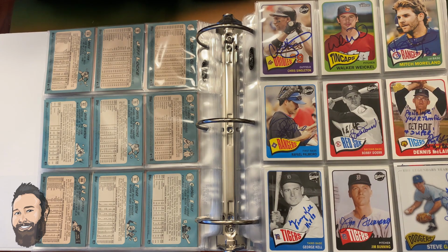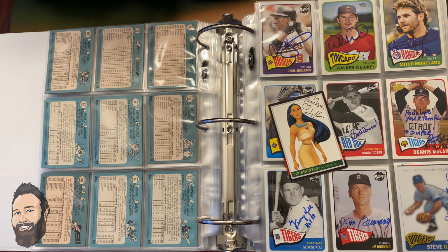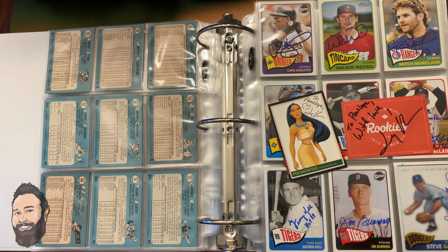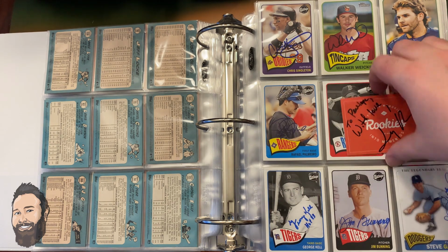All right, again, we have another animated character, Pocahontas. This is actually signed by Judy Kuhn, and this is a card of her on Broadway in Les Mis, and she didn't sign it on the front because it's dark, but she did sign it on the back to my daughter. So really happy with that. She was the singing voice of Pocahontas in the movie. So awesome return. Again, that'll go in the archive project at the end.